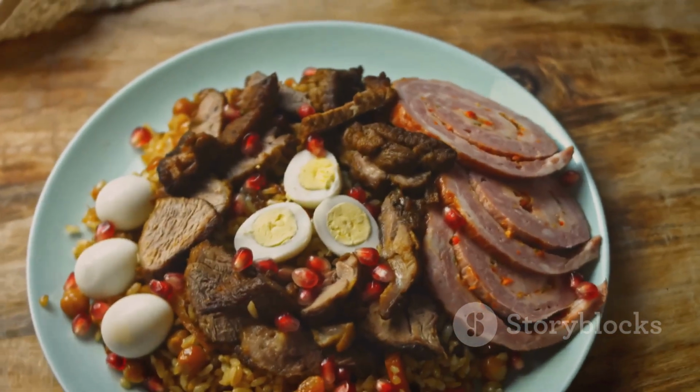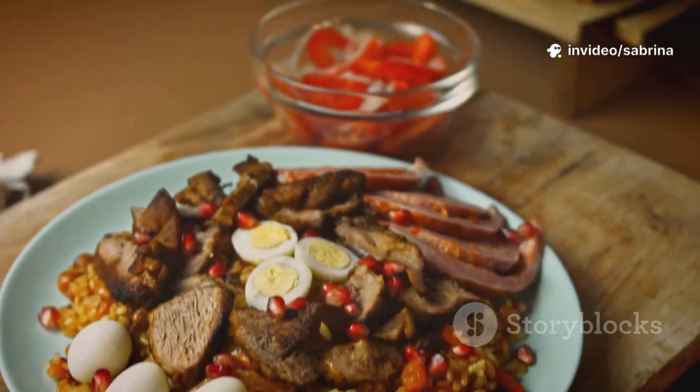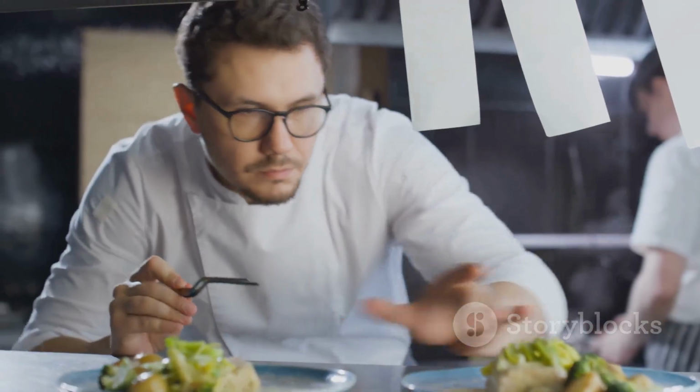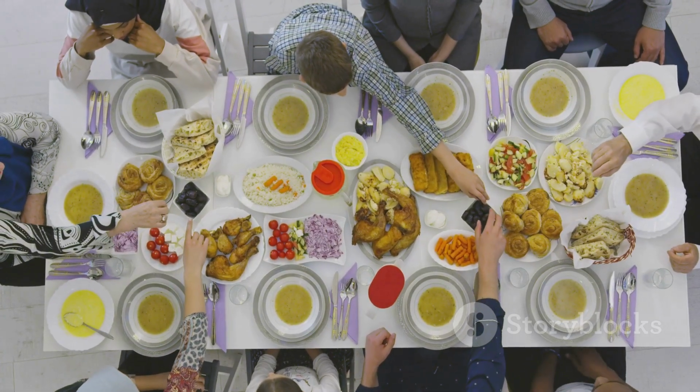This attention helps show Ukrainian food as unique and refined, with deep roots in different regions. Ukrainian chefs are opening restaurants in big cities, mixing old ways with new ideas. Food has become a bridge, sharing our story, strength, and warmth with the world.